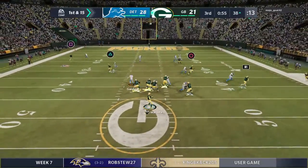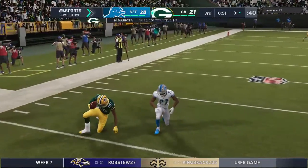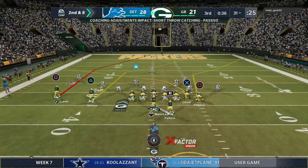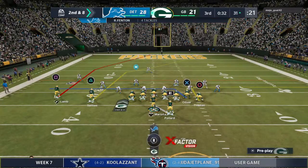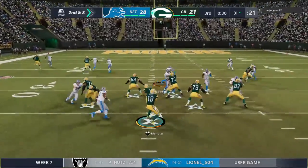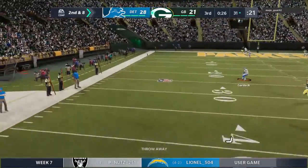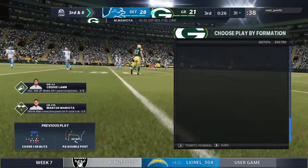They'll try to throw now. Mariota. And he's going to have the hook up to Sutton. Complete 7 yards, the pickup on the pitch and catch. A gain of 7. It's 2nd and 8 at the 31-yard line. Play action now. Mariota. And he's just going to get rid of this thing. To no one here. He throws it away.